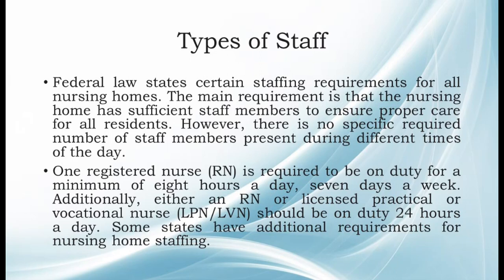One registered nurse, RN, is required to be on duty for a minimum of 8 hours a day, 7 days a week. Additionally, either an RN or licensed practical or vocational nurse, LPN/LVN, should be on duty 24 hours a day. Some states have additional requirements for nursing home staffing.